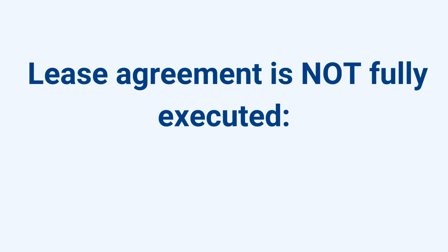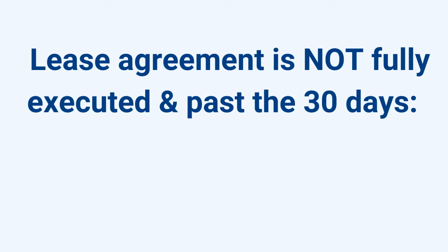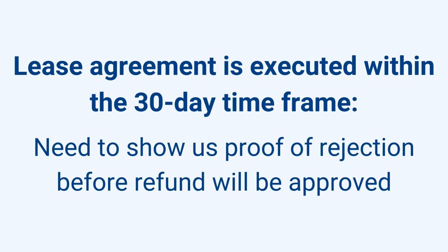If the lease agreement is not fully executed, then you can cancel any time within 30 days from sign up. If the lease agreement is not fully executed and is past the 30 days, we can cancel the plan, but the past subscription fees will not be refunded. If the lease agreement is executed within the 30-day time frame, you will need to show us proof of rejection, a written letter or email, before the refund will be approved.